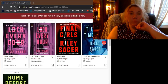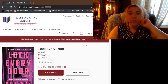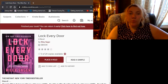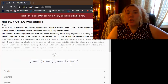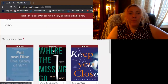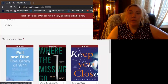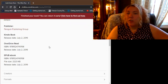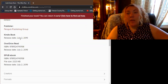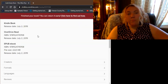Now, if we click on the ebook, it will open a new page that presents us with a lot of information. You can see reviews of the book. If we scroll down a little more, you can see genres of the book. And if you scroll down a little farther, you can also see suggested similar books within that genre. Now, opening the details tab, we can even see the library catalog numbers if you were interested in finding that.